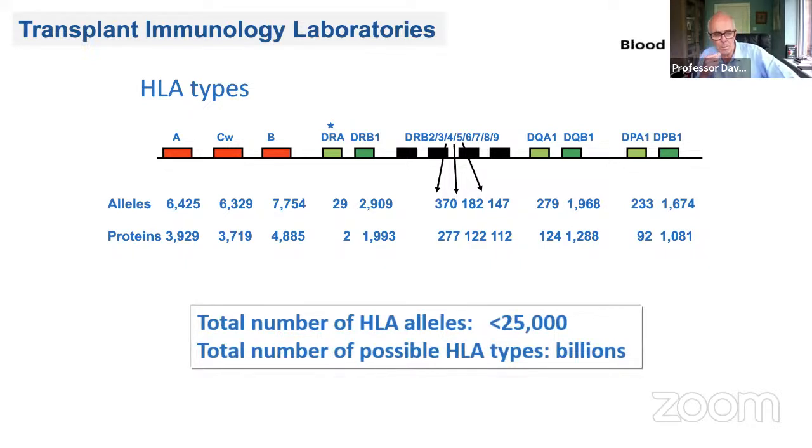It's far more polymorphic than that. And roughly to date, the total number of different variants across the whole of the HLA region is at least 25,000, probably more than that. It goes up every year.